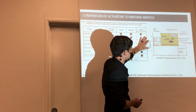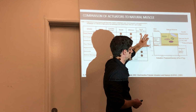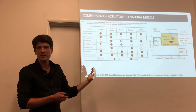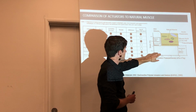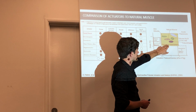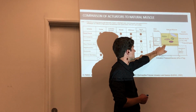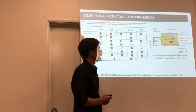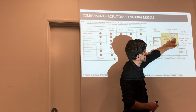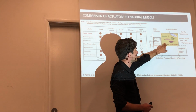Or on the y-axis, if you want something that can generate a lot of strain, magnetic and electrostatic actuators can generate a lot of strain, but they're very heavy. So they don't compare as well to natural muscles in that respect. So we have in the center, the Goldilocks, dielectric elastomers. These different colored circles are different types of elastomers that you could use for DEAs. And then in the center here is where natural muscle would fall. And so to answer your question, if you look at acrylic elastomers, at least according to these two metrics, they outperform natural muscle.